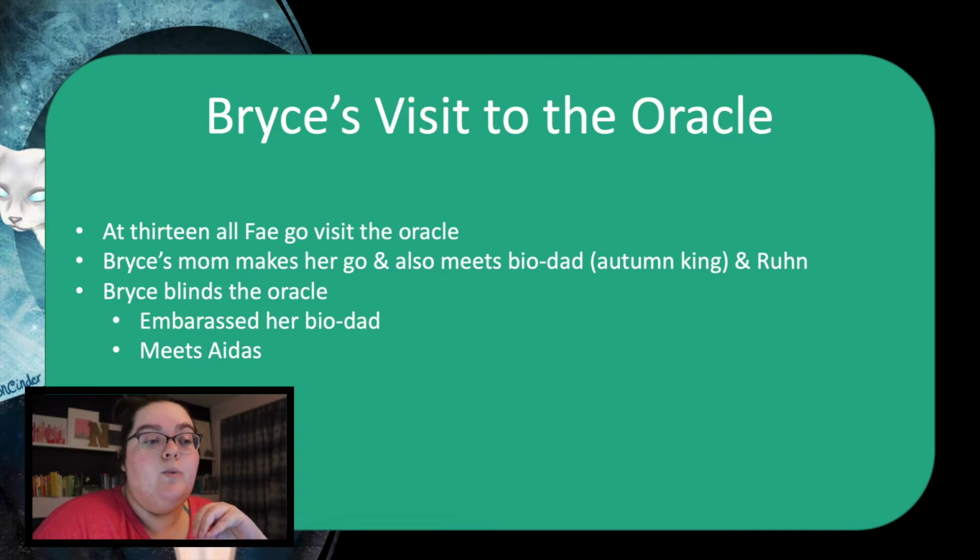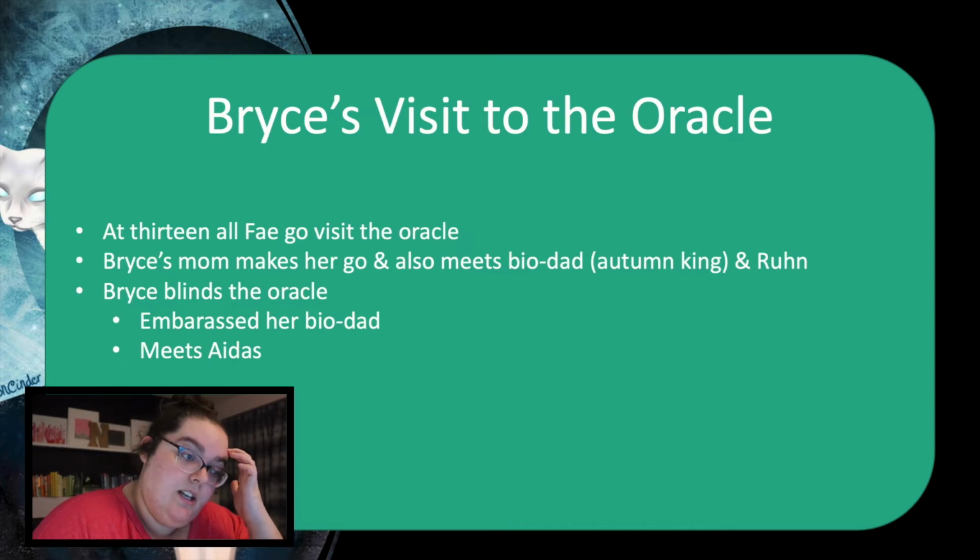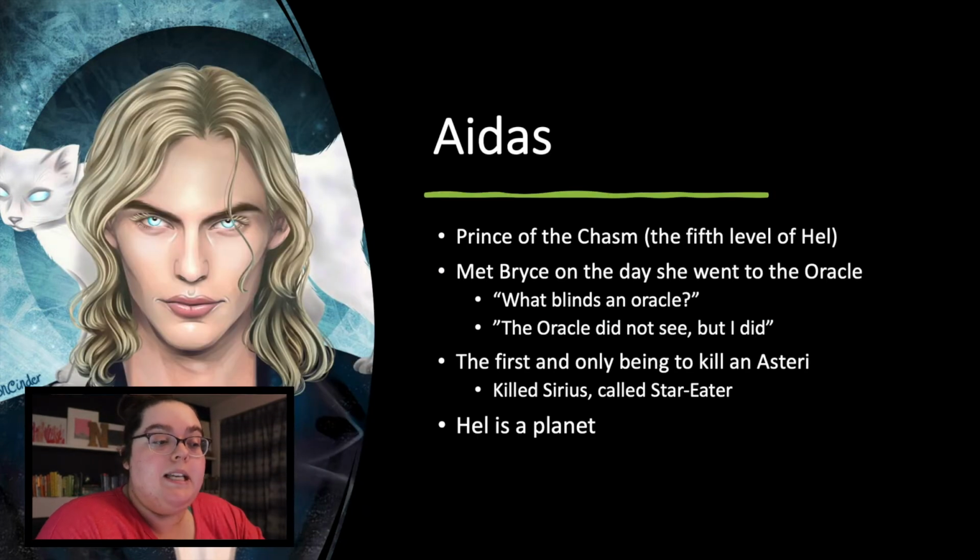And this is where her biological dad, the fairy guy, gives her the citizenship to be a fae. But when Bryce goes in to meet the Oracle, she blinds the Oracle. And the Oracle is blind for like a week. And it really embarrasses her biological dad, and he's very unhappy. But anyway, this is when he meets Adius.